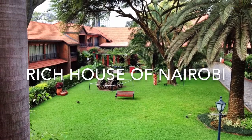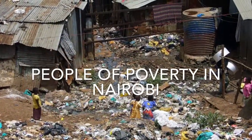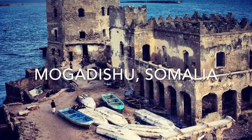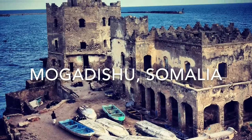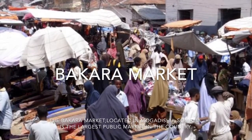I saw some beautiful rich houses of Nairobi, some horrible torn down tents of poverty in Nairobi. I guess I was feeling a little bit foolish and daring this day because Mogadishu, Somalia is where the civil war is happening. Next I visited the Bakara Market in Mogadishu, Somalia.